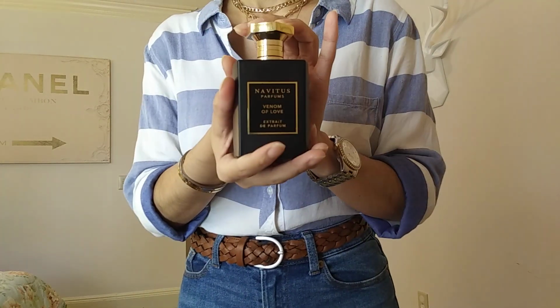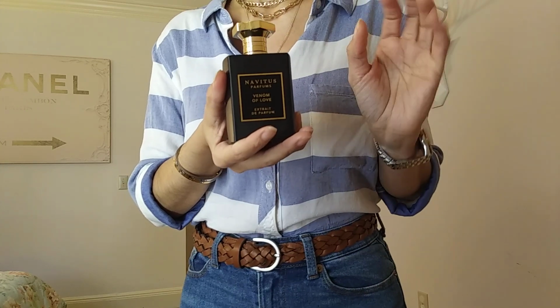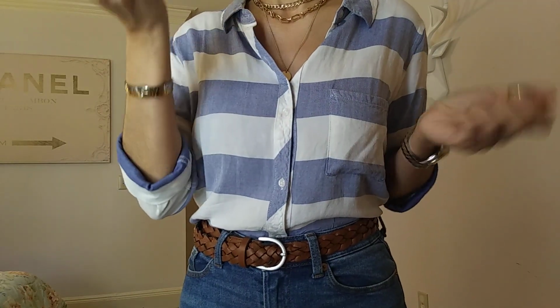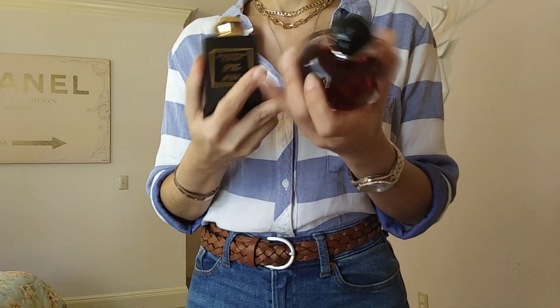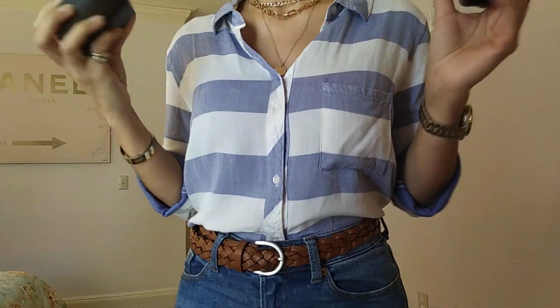Okay, so we have Venom of Love here. I already told you, there's cherry. I believe there might be vanilla in here. There's white florals and chocolate, but it is prominently chocolate and cherry, right off the bat. Very sexy. Okay, so you put this together with Poison Girl by Christian Dior.